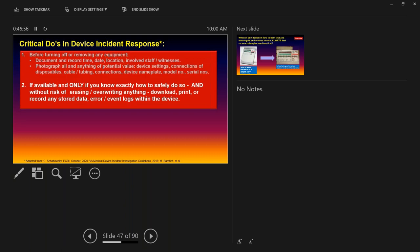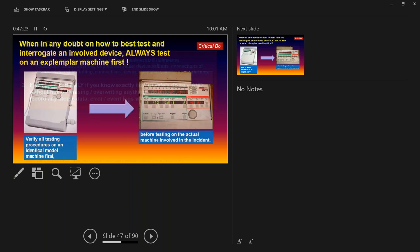The next one is really, really crucial. Many of our devices have built-in error logs associated with them. They record kind of base data. Only if you know how to obtain that information without compromising it, then go ahead and do it. You have to be very careful that you don't overwrite or erase that information. Legally, as we'll see in a bit, that can get you the whole world of hurt. You've lost incredibly important pieces of the puzzle.